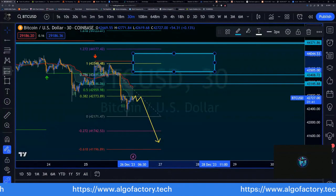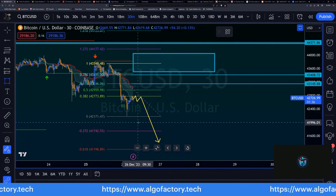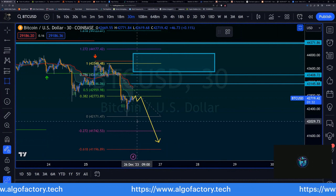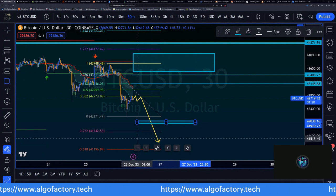So we'll say 42 right here, kind of surrounding that. And then down at 41.5, like here.